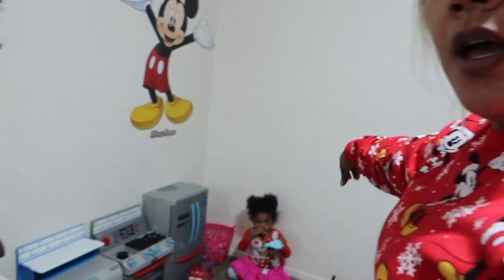And that'll actually give us a little bit more room over here because we have a lot of Christmas presents. We've got a kitchen set. We got a lot of stuff. So that kitchen set will go probably over here also.